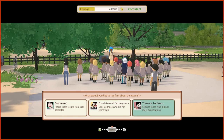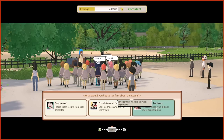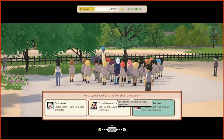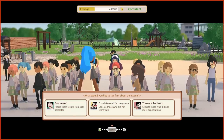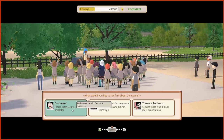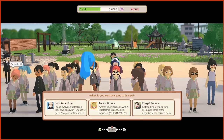I like how you can do this. I do like how you can play it your own way. You could be a more strict headmaster who wants to be a bit more firm on the rules and the law breaking and is all about discipline. Or you could play it down the middle. Or you could go like we're doing and be lovely and happy because yay, it's school. We're going to praise the exam results because they were completely fantastic. Everybody passed everything. I am very happy with how amazing everybody did. I think they said, but they're saying it very quickly.